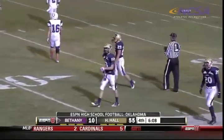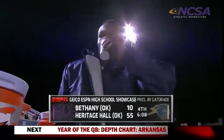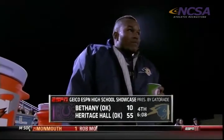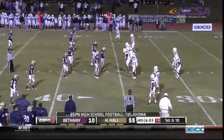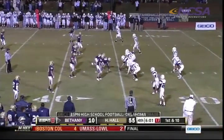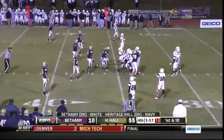6:09 to play here in the fourth quarter, 55-10. Fourth quarter as Heritage Hall leads Bethany. His night is done. Barry Sanders had a big night. 12 carries, 109 yards, a touchdown. 3 catches, 112 yards, a touchdown. 2 tackles and an interception.